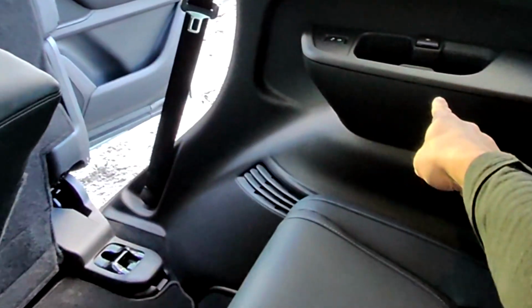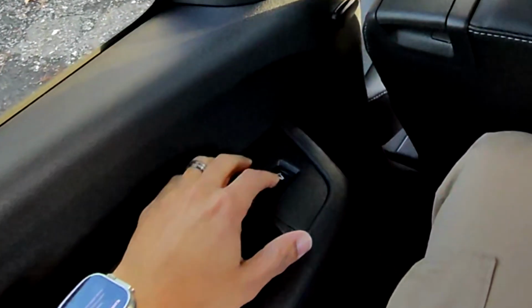I'm 5'10", and I'm pretty comfortable back here in this third row. You have USB-C fast charge on this side and that side, as well as a way to fold these seats that I'm sitting in back out of the way. When it's time to exit, the entire seat goes up and out of the way, and it's relatively easy.